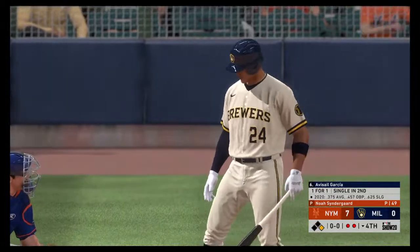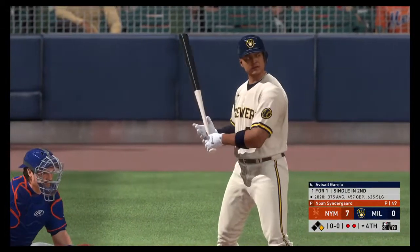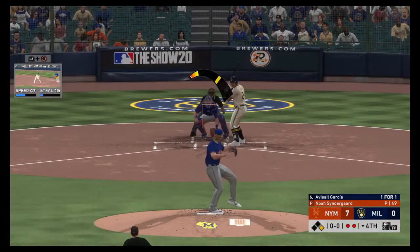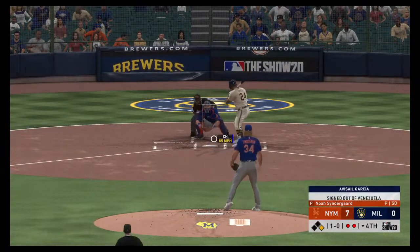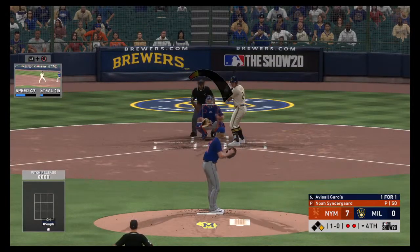Stepping in and ready for another shot, Avisail Garcia, 1 for 1 after a single his first time up. 50th pitch of the game on its way. Changes up on him, but that's in the dirt for a ball. 2 out with the man at first.